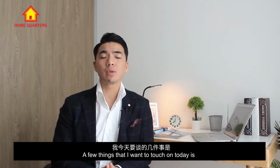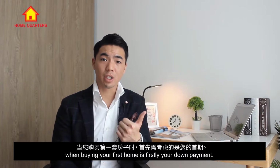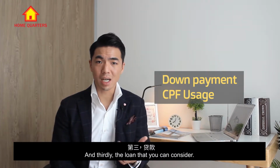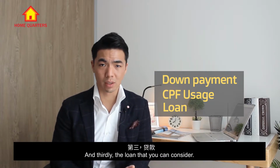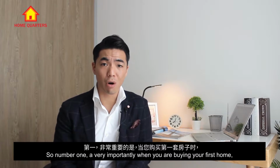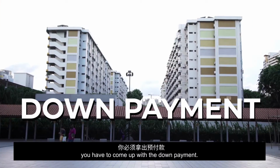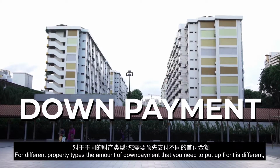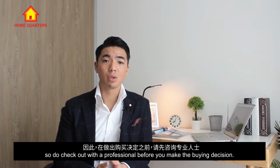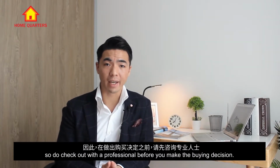A few things that I want to touch on today when buying your first home are, firstly, your down payment, secondly, your CPF usage, and thirdly, the loan that you can consider. Number one, very importantly, when you're buying your first home, you have to come up with the down payment. For different property types, the amount of down payment that you need to put up front is different. So do check out with your professional before you make the buying decision.